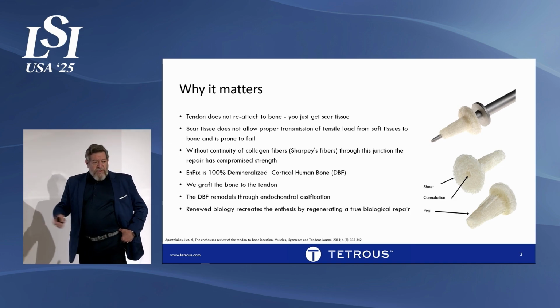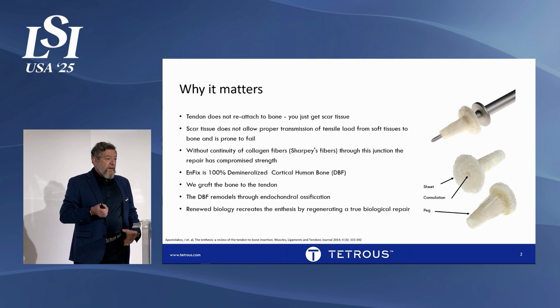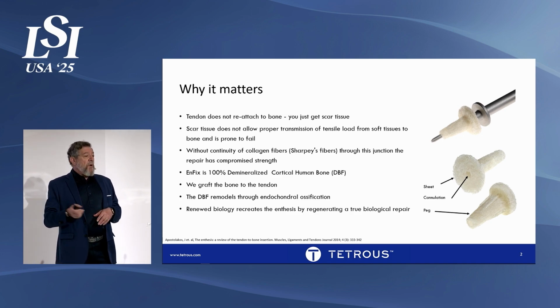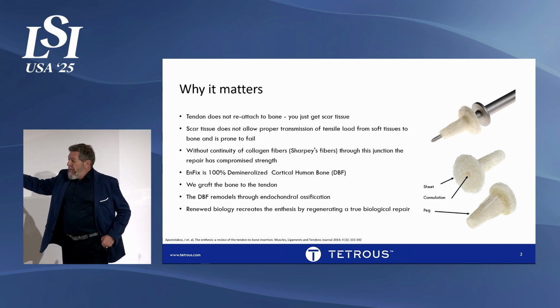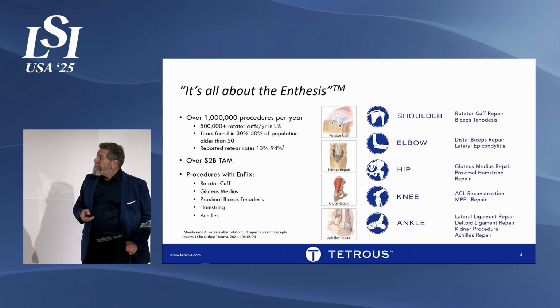So we have a peg portion that goes 12.5 millimeters deep into the bone, and that starts a process of endochondral ossification in the bone. You're accessing the marrow space in the bone and allowing all of those endogenous stem cells to proliferate up this demineralized bone fiber matrix, which is an osteoconductive matrix, and to get into the tissue where the BMPs are and bring those to the sheet portion that's between the tendon and the bone to get proper healing.